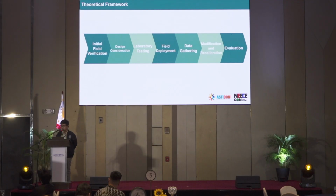For our theoretical framework, we started with initial field verification. We conducted focus group discussions with different farm associations and farmers in the whole Region 4A. Next, we determined the design considerations, conducted laboratory testing, field deployment, data gathering, modification and calibration, and lastly, the evaluation.